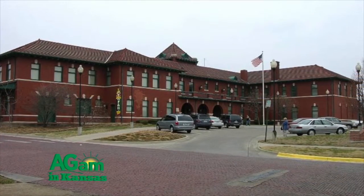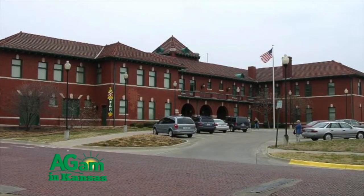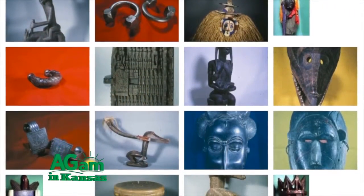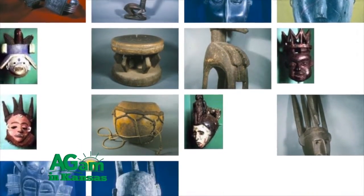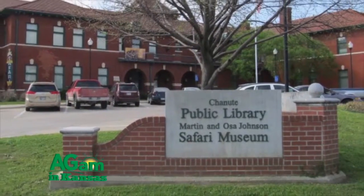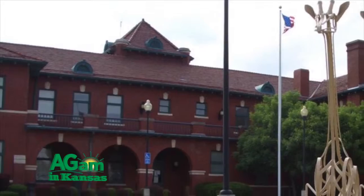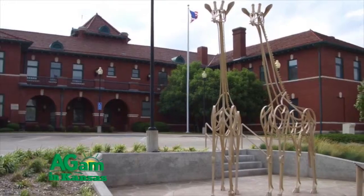The Safari Museum was formed in 1961 to preserve the Johnsons' achievements and to encourage further research into their fields of study. The museum started with a core collection of the Johnsons' films, photographs, manuscripts, articles, books, and personal belongings donated by Osa's mother, but it has grown and flourished since then. The museum shares the beautiful old railroad depot with the Chanute Public Library. In 1998, the Martin and Osa Johnson Safari Museum was named by the History Channel Traveler website as one of the top 10 historic sites for Valentine's Day that capture romance American style.